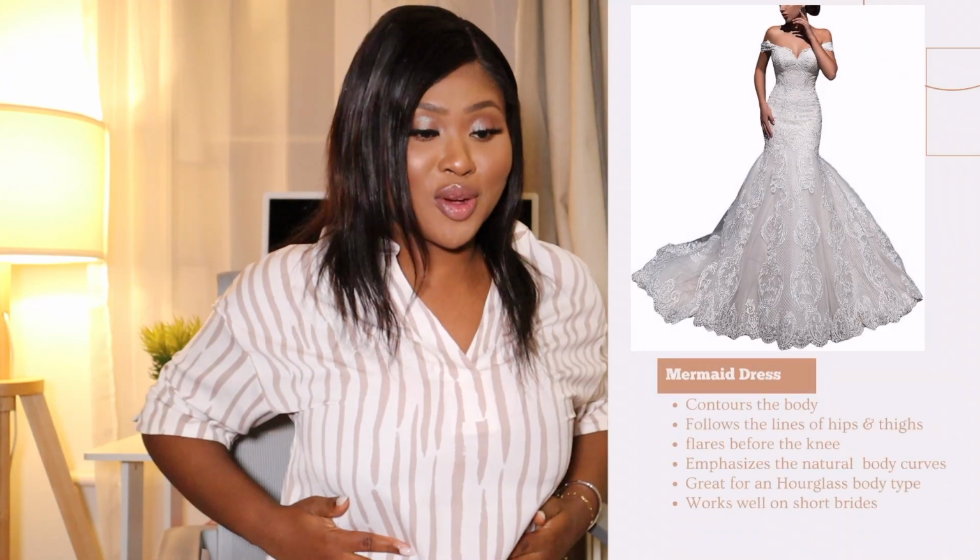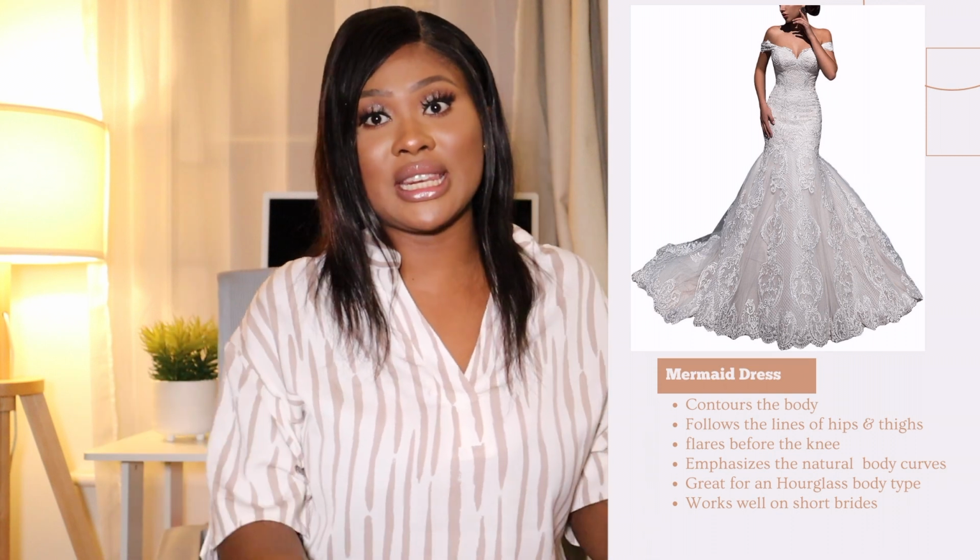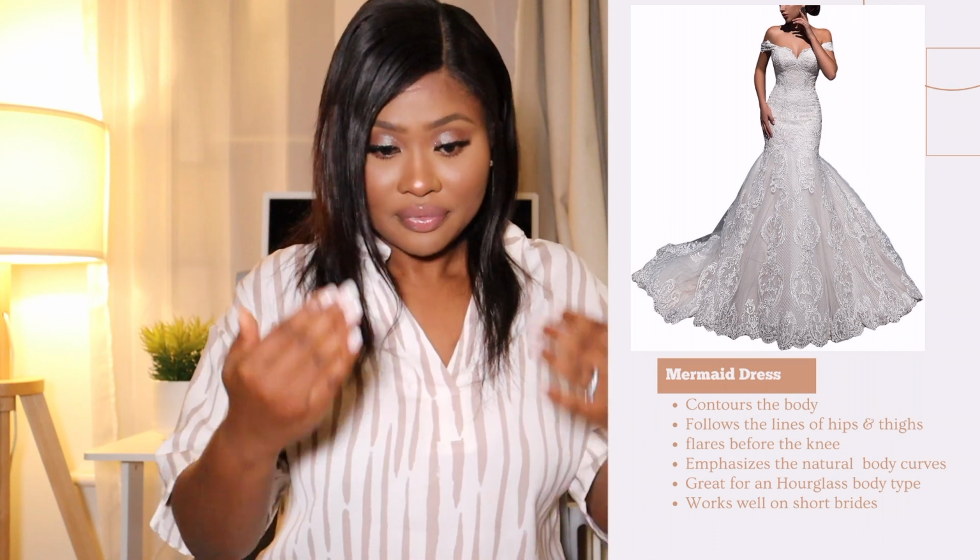The mermaid dress, this is good for your hourglass shape ladies. It helps to show off your curves, it helps to snatch your waist. It then flares out from the knee to the floor with the tail.